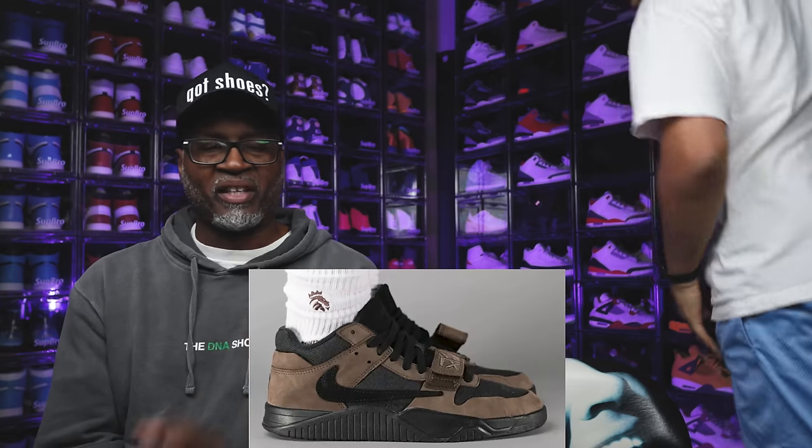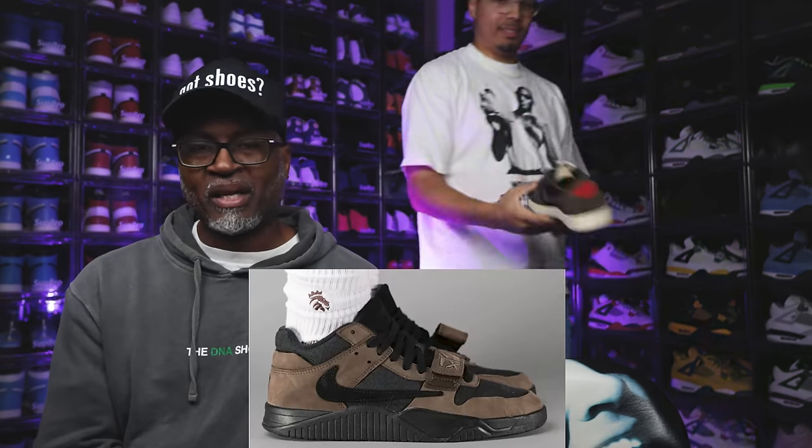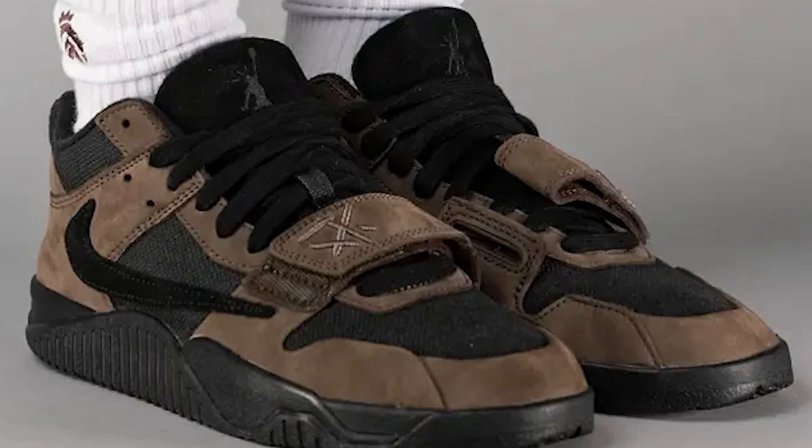What do you think? When I first saw these, I was on the fence about these. But again, I'm growing more to these colors and I'm liking it more. I'm growing more to this stuff. It's clean. I think they did a good job on the shoe. I don't be checking the market on all this stuff until later, and at this point, I don't even be checking the market on shoes no more. But I think this is one of them shoes that's going to come out and they're going to be worth some money.